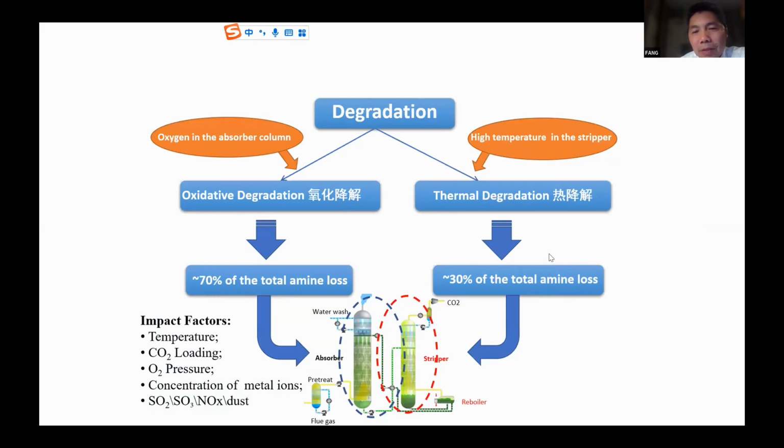And then the energy consumption is one field, and another field is how to decrease solvent degradation. The degradation typically includes oxidative degradation, because of the oxygen in the absorber column causing degradation of the solvents, and also SO2, SO3, and different metals also cause the degradation quickly.